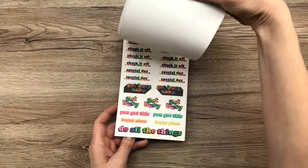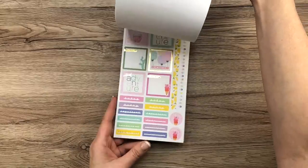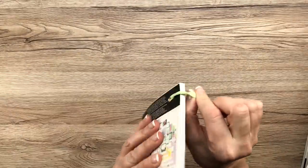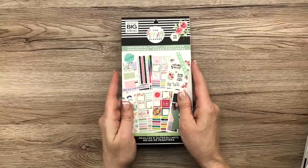Horizontal layout. Haven't used many of these, but there's some cute stickers in here and there's some florals in here, which I like. I actually have two of these books because I won one from the Plan With Me that I went to in New York City a couple weeks ago.